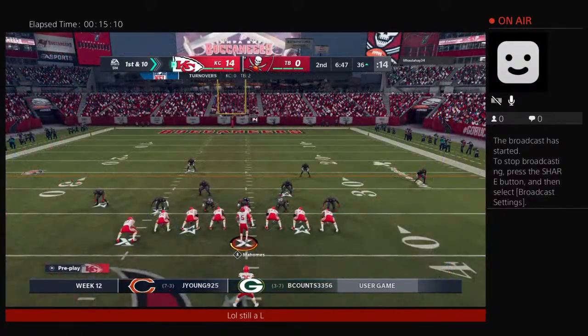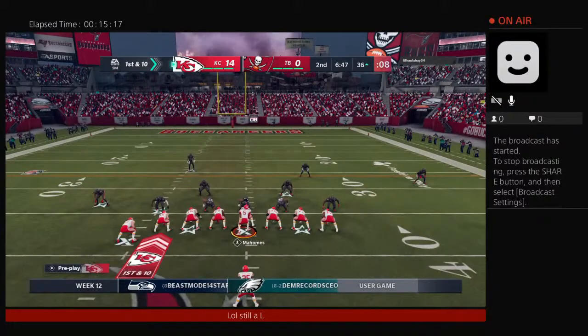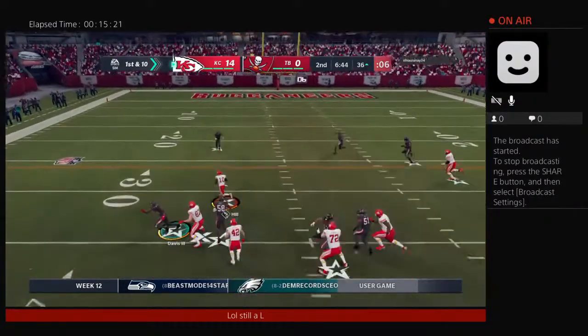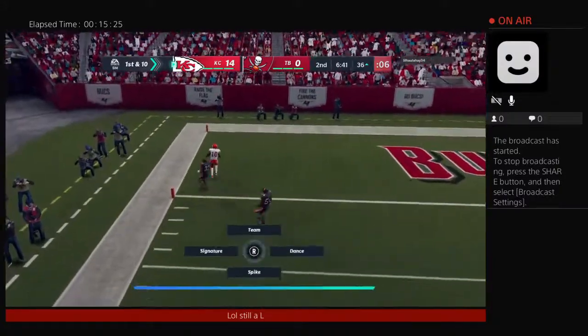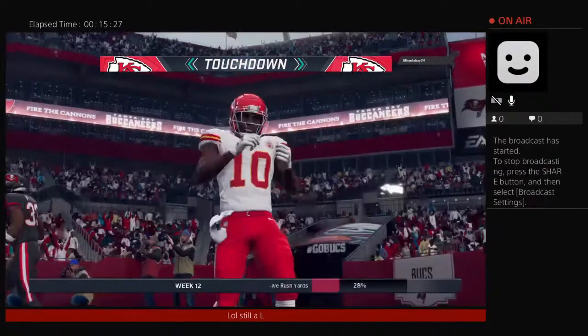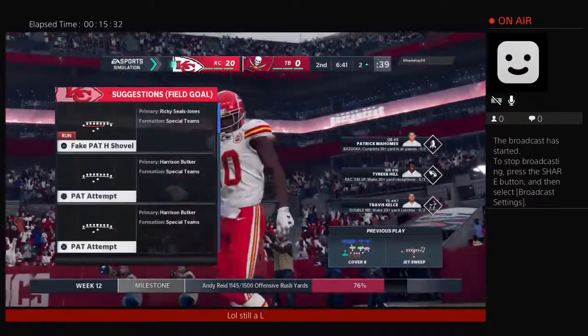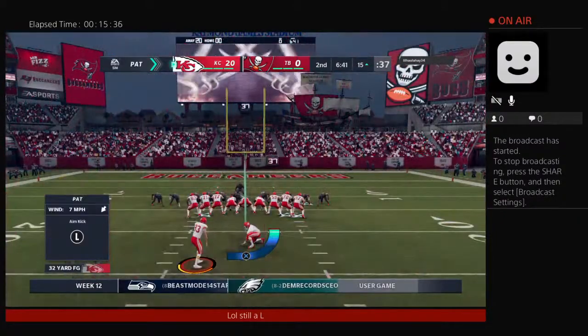Coming out with a jumbo package to start the drive. A little jet sweep to start the drive. And some room to work. And all the way in for a Kansas City touchdown. Tyreek Hill, his 5th touchdown now on the year. And the Chiefs add on to their lead.